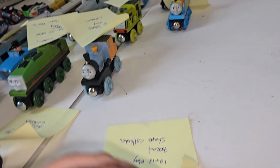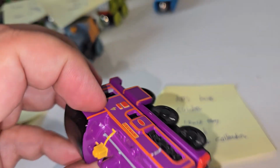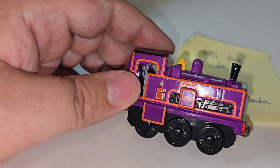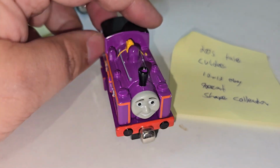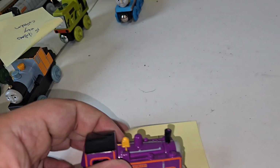And here we go. Next, we have Caldy. Caldy goes for about between $10 and $13 on eBay, but great. I don't know if Caldy's a girl or guy. I guess he's a guy, but if anybody knows that, let me know in the comments. But either way, no marks, and it doesn't sell for anything crazy, so that's going right into the collection.